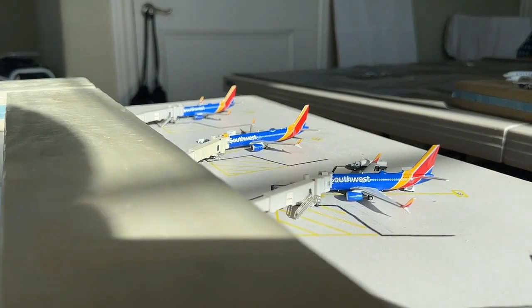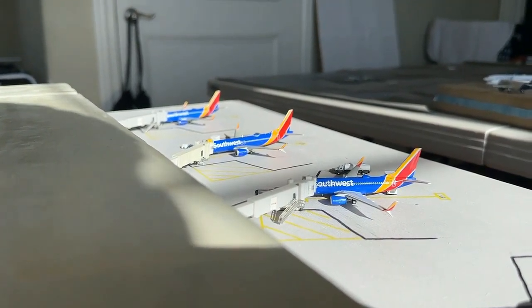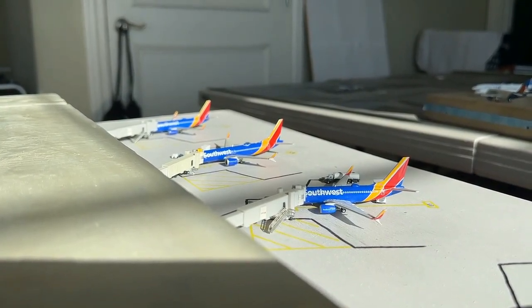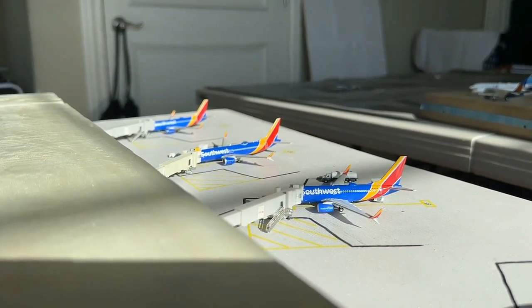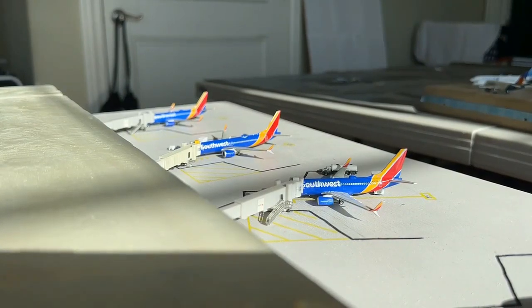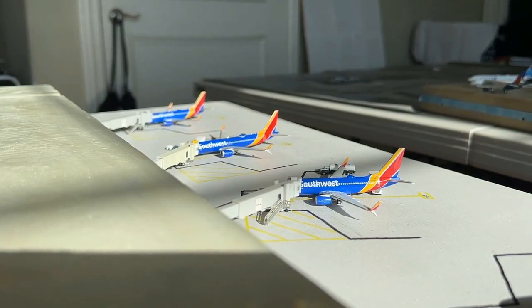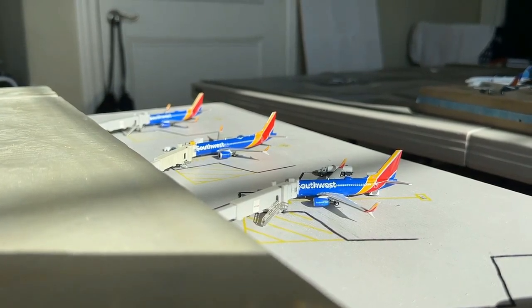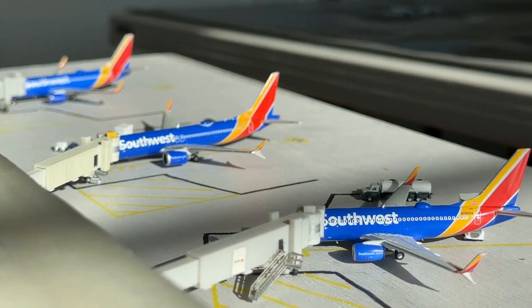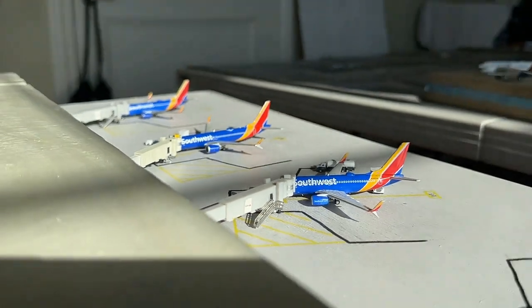We had 8, and I think our top was 7 when we had Phoenix, Vegas, St. Louis, Love Field, Hobby, Denver, St. Louis, if I did or didn't say it, and then we had Orlando in 2018. That was probably our tops. And then, of course, Midway and Austin came in the picture, and now we have Orlando back. So that gives us 9, which is awesome.